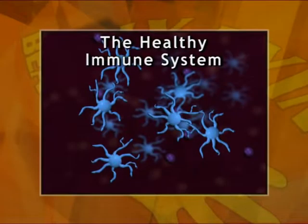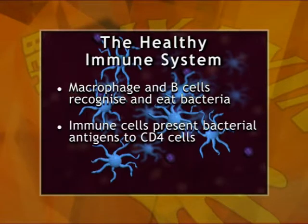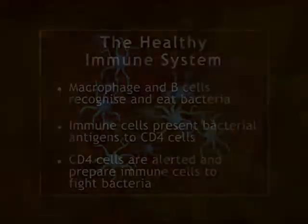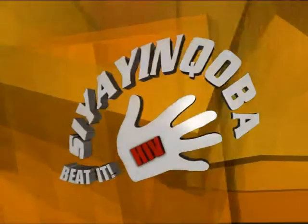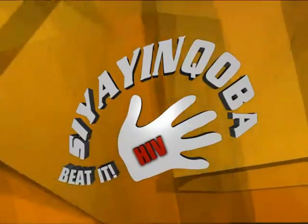The healthy immune system. Macrophage and B cells recognize and eat bacteria. Immune cells present bacterial antigens to CD4 cells. CD4 cells are alerted and prepare immune cells to fight bacteria. That's how the immune system works in someone who is healthy.